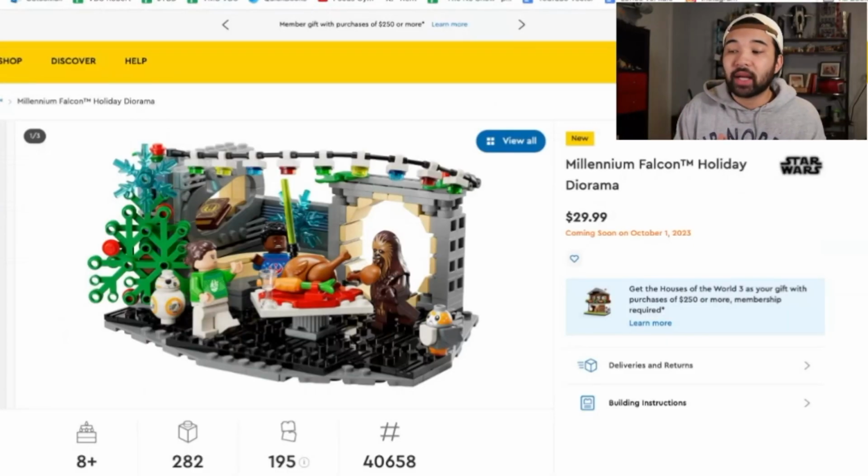And then the last two sets that we'll be releasing are the Star Wars sets for the October wave. Of course, there's the Millennium Falcon Holiday Diorama. I've had a few friends that are in the LAN receive this set, and they said that they really, really liked it. It'll be interesting to see what Lego does in the future with dioramas.